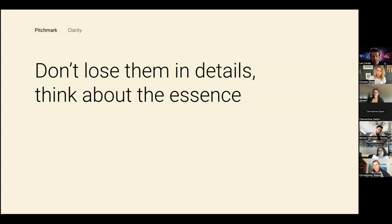The last point I'll make before we go into some examples around the problem, solution, and product slide is that far too many decks are way too wordy, way too detailed, and you fail to convey clarity to your investors. You get them confused, they start reaching for their phones, and at that point you've lost them, and it's a bit of an uphill battle to engage them again, particularly if you're doing it over video like I'm doing now. So don't lose them in the details, and really challenge yourself to think about the essence.